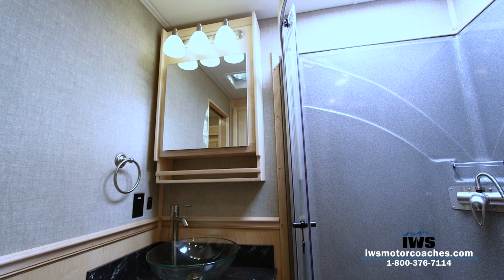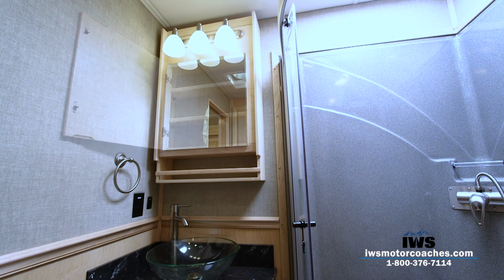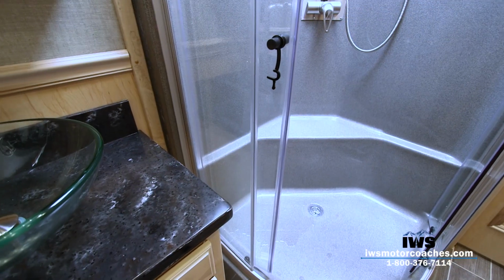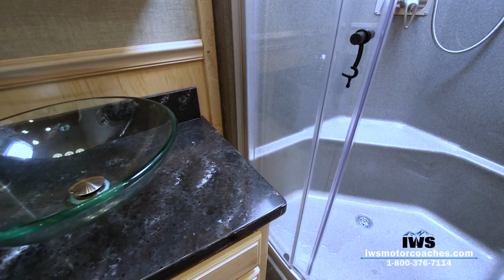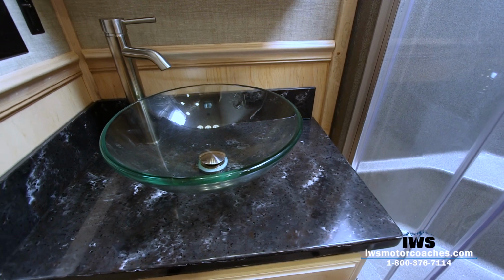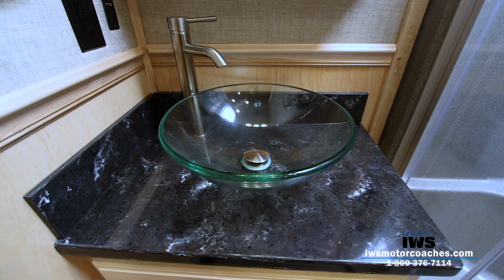There's a great shot of the medicine cabinet, and I guess the thing I'm trying to point out is the quality and the fit and finish. Even if you kind of look at the molding along the wall there above the sink, you'll notice how all of the wood is aligning itself very good. The hole spacing on the drilled holes there, everything is just spot on. And that's something that I don't think anybody could argue the quality of these motorhomes. It is just absolutely on par with the best coaches in America.